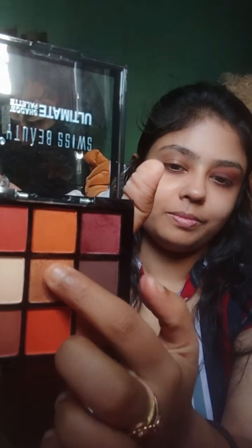And now my favorite part of this eyeshadow palette, this golden shimmer shade. This is a beautiful creamy eyeshadow, trust me guys. As usual, my most favorite eyeliner from Lakme. I'm creating a small wing.